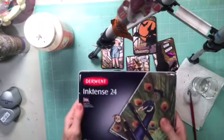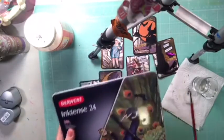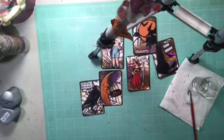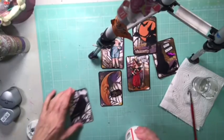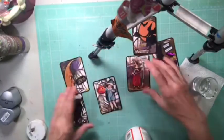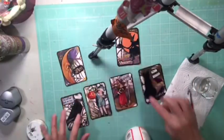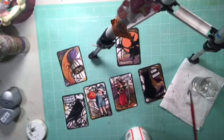This is what Inktense looks like, you guys. I love these. They're expensive. I think they're $20-$30. Spendy. That's okay. So I'm gonna go ahead and put some Mod Podge on these, and they'll be fine. Even if they smudge a little bit, I'm not gonna care too much. But this will help some of them stick down better.